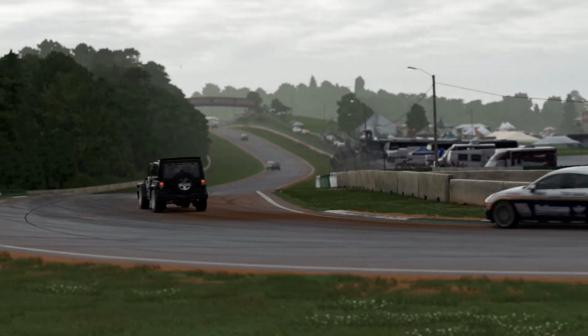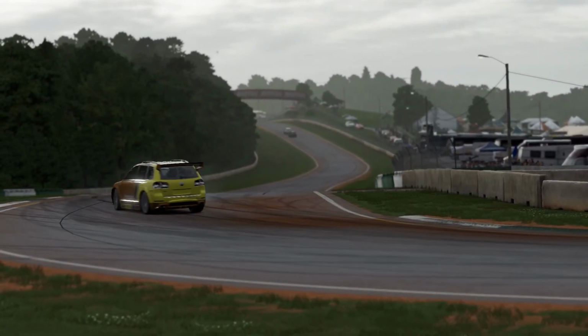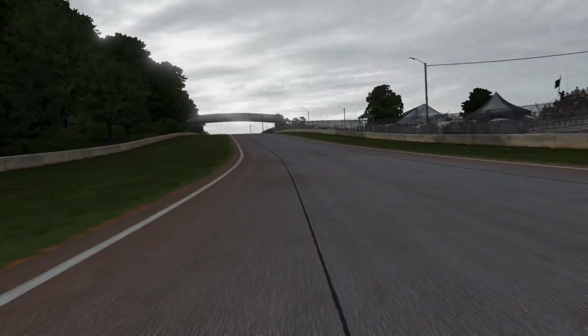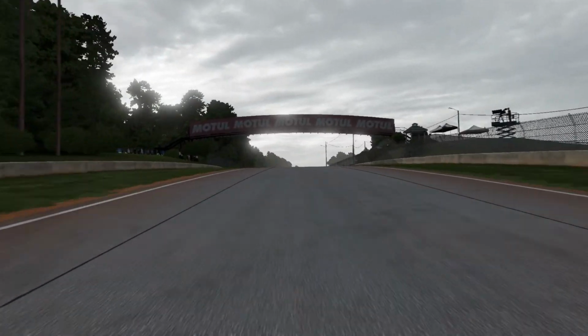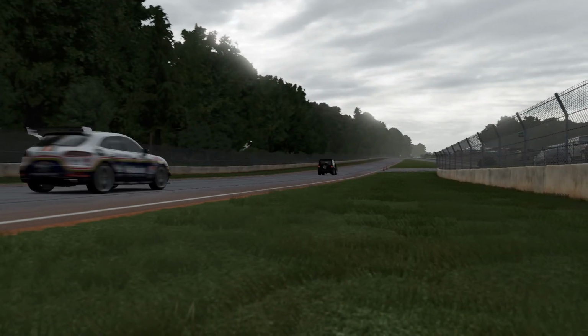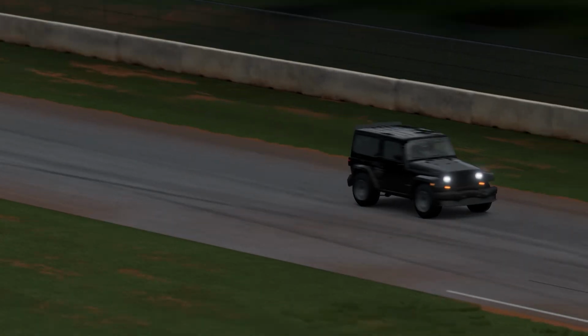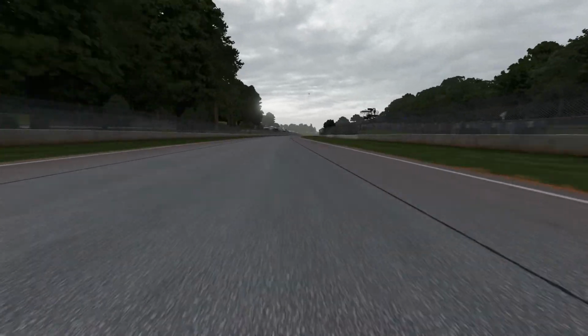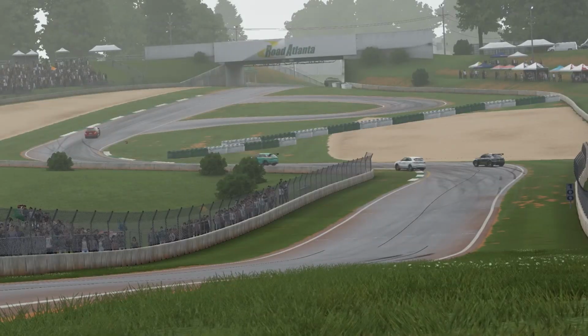It just runs a little bit too wide through the top right-hander there, and it's just going to drop back ever so slightly. But you can just see, I think it is starting to close a little bit down this straight. I think it does have a little bit more top end, however not by a drastic amount, or not enough really to be able to get the position back on this Jeep.